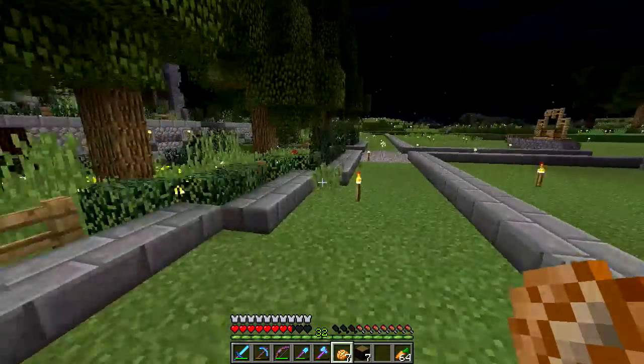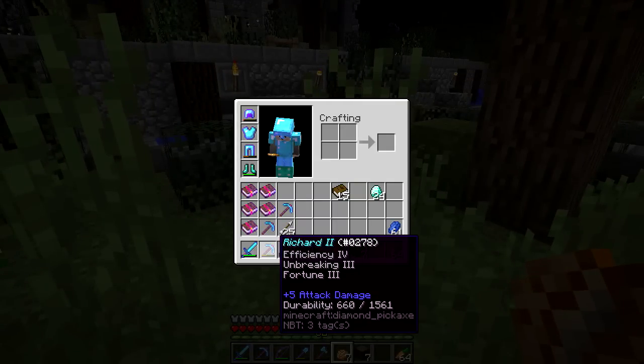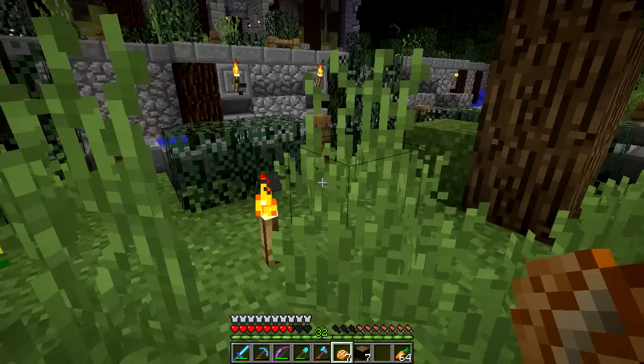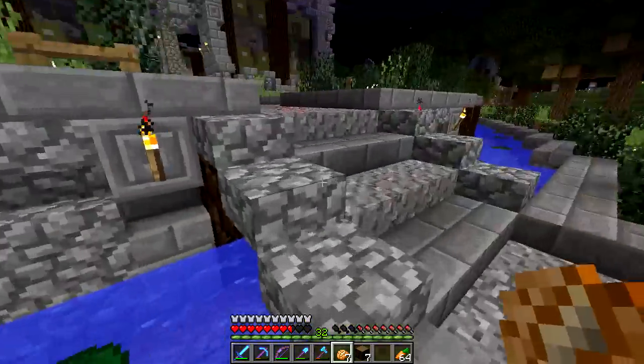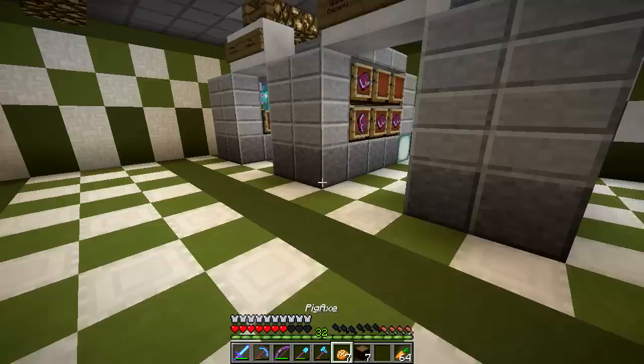That's probably what I'm gonna do, because if you guys see here, this item has 3 NBT tags. I think if I add one diamond to these boots, it's going to add an NBT tag. And the NBT tag carries data, and that data tells you how many times you can repair your pickaxe. Anyway, let's come in here.